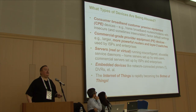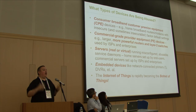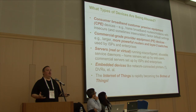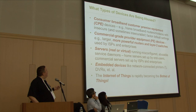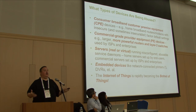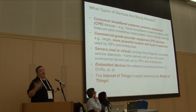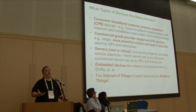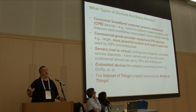So what types of devices are being abused? Home broadband routers that are misconfigured from the factories. Some of them are actually insecurable. You simply cannot secure them so that they cannot be abused by an attacker. Commercial grade PE routers, big routers, from major manufacturers like vendor C and vendor J and other vendors as well. Servers, actual servers, whether they are physical servers or real servers that are running services that are misconfigured and can be abused.